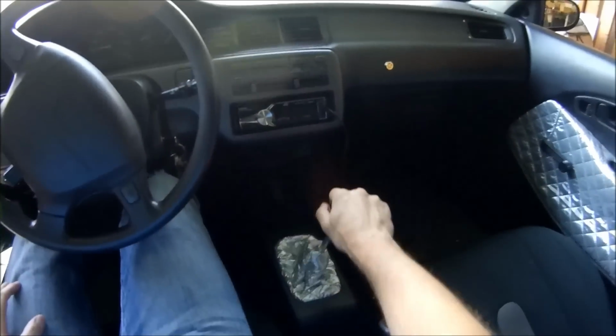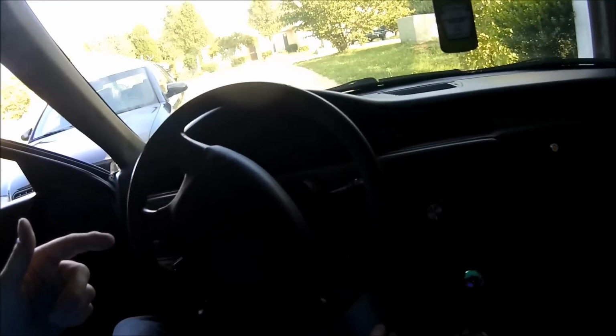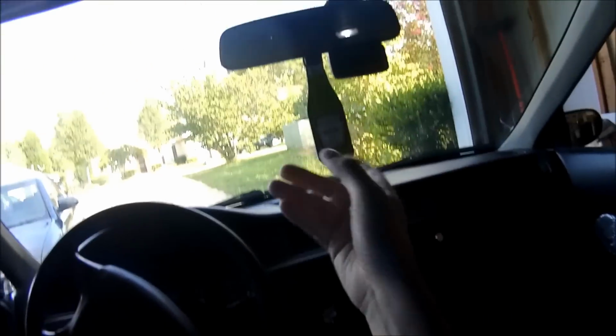6-speed. And, of course, reverse is over there. Cruise control's put in here. Because the speedometer signal isn't good right now, the cruise control isn't working yet, but I'm assuming it will work. The other thing, I do have a dash cam in here that's recording anytime the car's on.